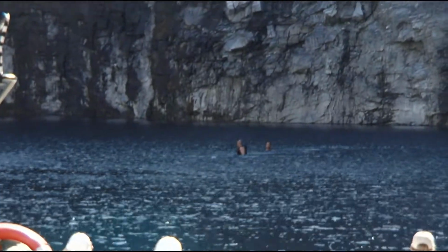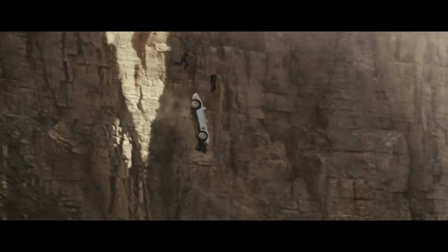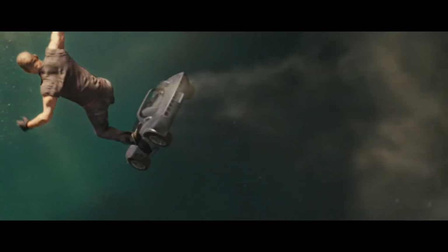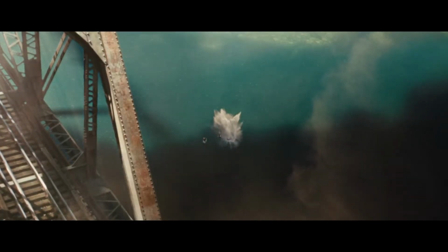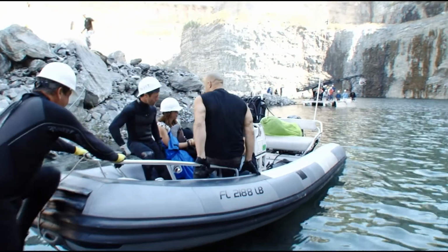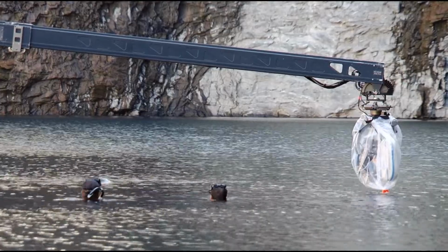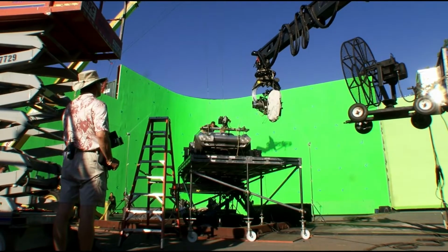And then we launched the Corvette as a separate pass for safety, and then marry the two in post. Once Vin and Paul come up from the water, that's them. We photographed both of those guys at the actual quarry location. For their coverage of their close-ups while they're falling through space, we are using green screen.